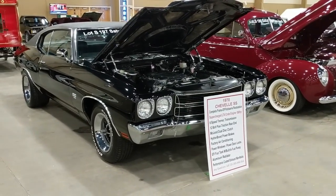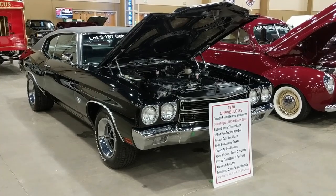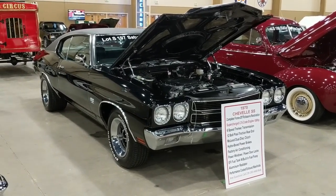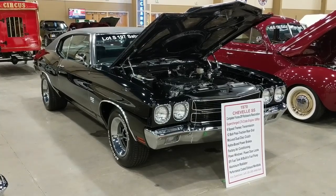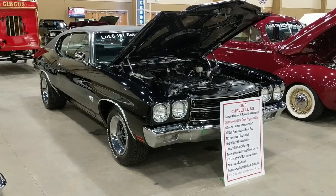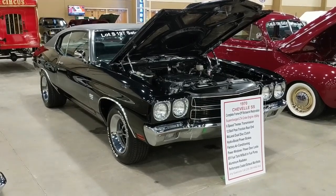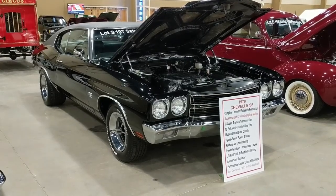1970 Chevelle SS. This was originally a Code 75 cranberry red car, but a gentleman who owned it prior to Mr. Phelps wanted a black car, so they changed it from red to black. Took probably a solid week to wet sand, buff, and polish this car to the level that it's at now.